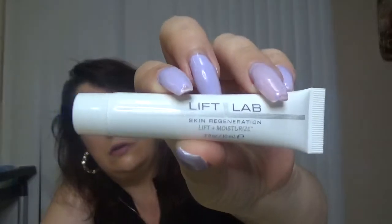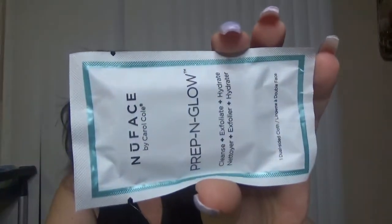Then I have a sample here from Lift Lab, and it says here your skin will feel this. And this is a face cream, lift and moisturize. Then I have the new face prep from by Carol Cole, Prep and Glow Cleanse and Exfoliate and Hydrate. I have two perfume samples. One is Daisy Love from Marc Jacobs, and the other one is Christina Aguilera Glam X.